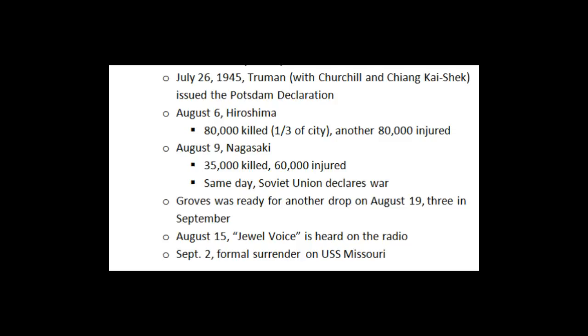Let me see if I can find a picture for you. So, this was typical scenes all over Japan. You can see these people are in a devastated city. And if this is the picture I'm remembering, this is actually a picture of the emperor that they've set up next to the radio. And there they all are on their knees to listen to the words of the emperor. The Jewel Voice was the word used for the very words that came from the emperor's lips, and he told them it was all over.